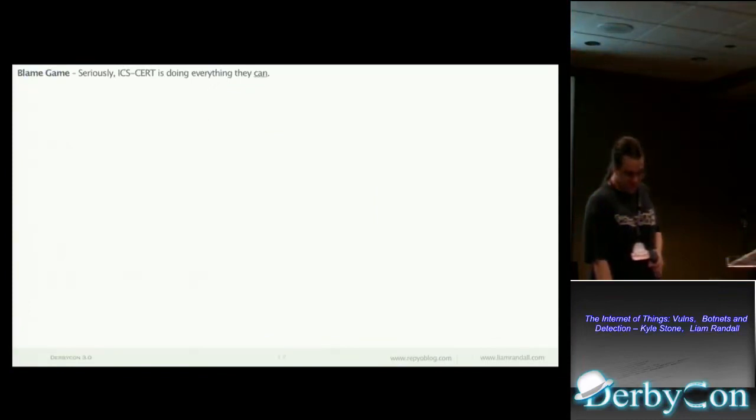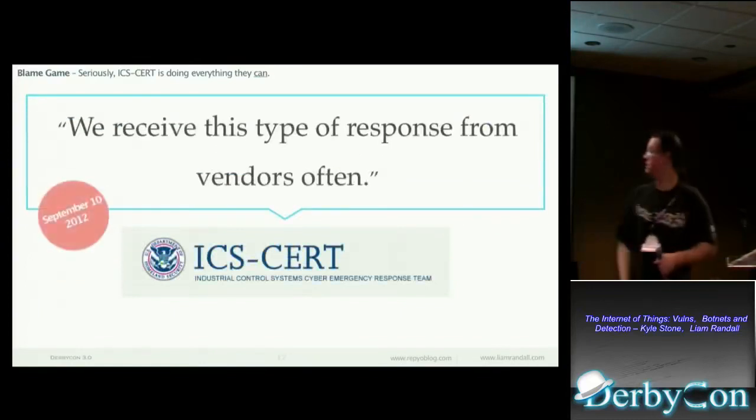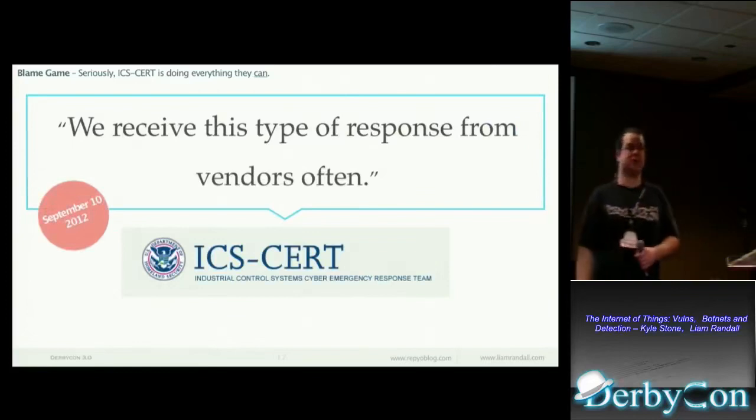So, the blame game. ICS Cert's doing everything they can. They've been in this market for a while, and they see this response a lot. Vendors tell them this all the time. They don't want to fix it. They don't care. They have our money already, and that's that.